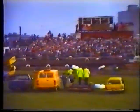Here he comes around the final turn, down the home straight to win the semi-final. Peter Faulding in car number 33 wins it. By a huge distance.